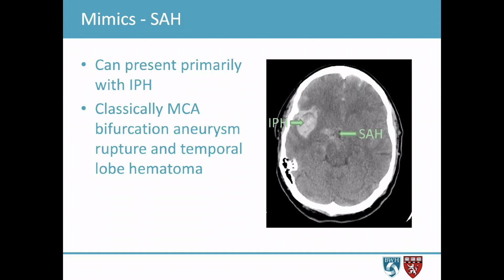It's important to consider a couple mimics. So subarachnoid hemorrhage or aneurysm rupture can present primarily with IPH. So this is classically an aneurysm at the bifurcation of the MCA. And what you see here is that you get this large intraparenchymal hemorrhage that would mimic a lobar bleed.